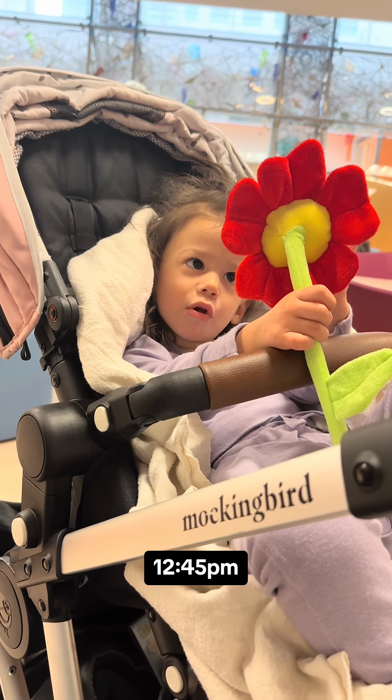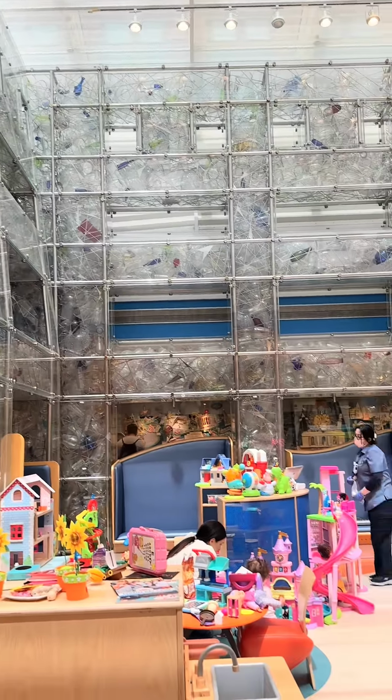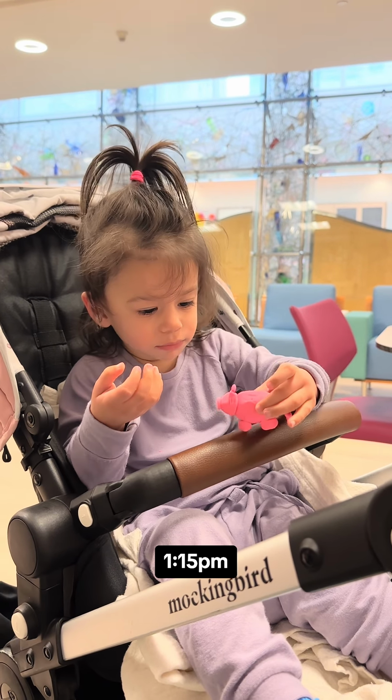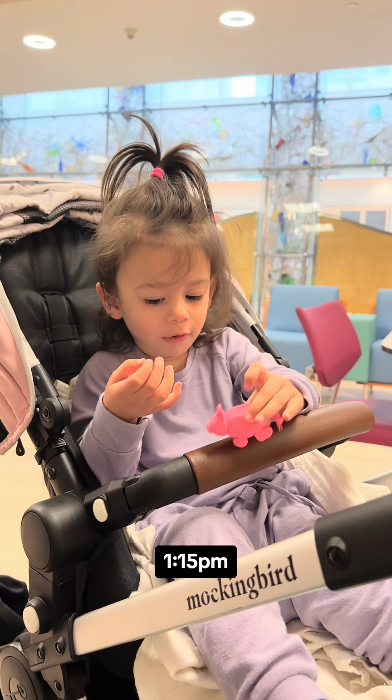Here she is waking up a little loopy from anesthesia. I wanted her to be able to play in the playroom that they have, which is so amazing, but she still had an IV in her foot, so we had to pass on that today. So I ended up making her this little piggy out of Play-Doh, which I was honestly a little impressed with.